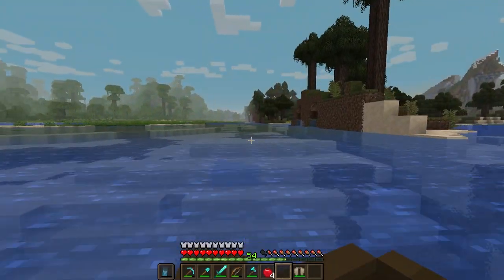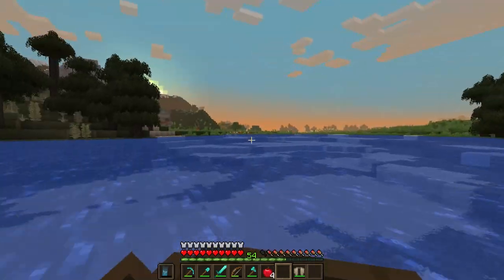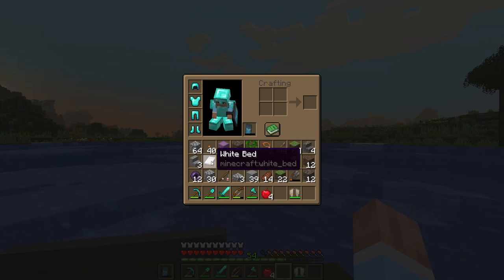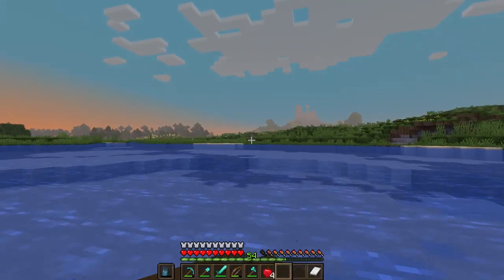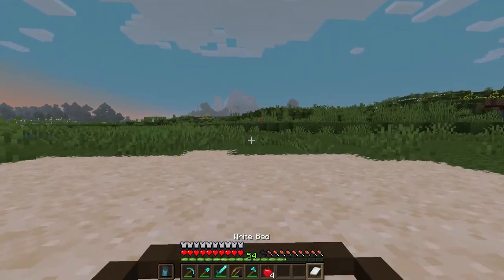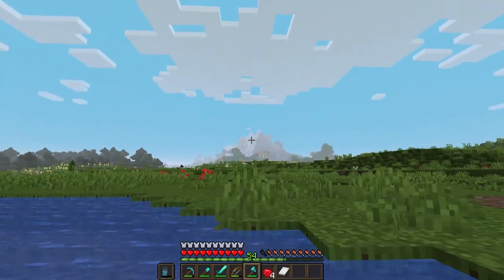And you see here's another chunk border right here. We come over here into this plains, which, by the way, I've changed the plains biome grass color, so it's a little bit brighter now. Let's go ahead and sleep real quick. Yeah, we got a castle over there that you can see rendering in.